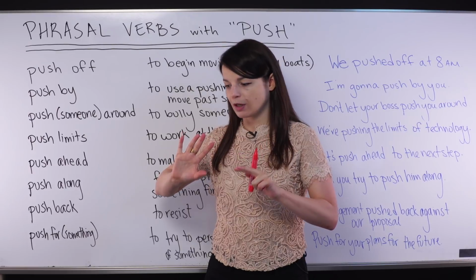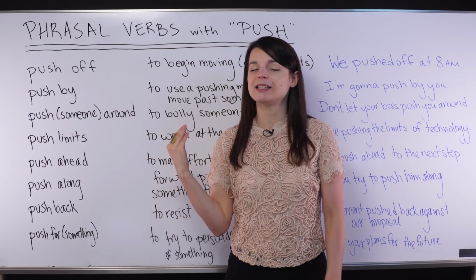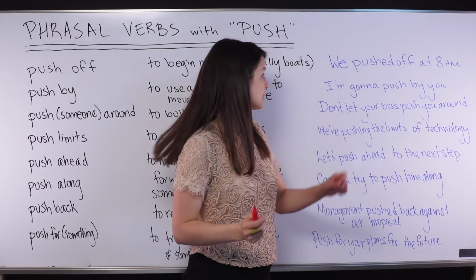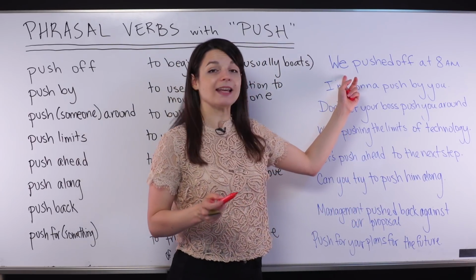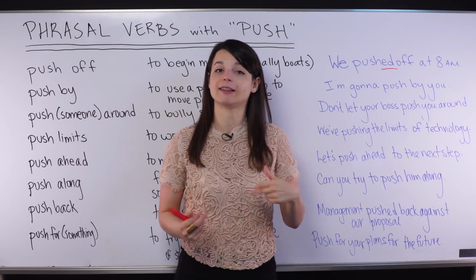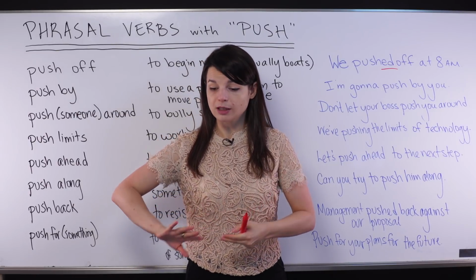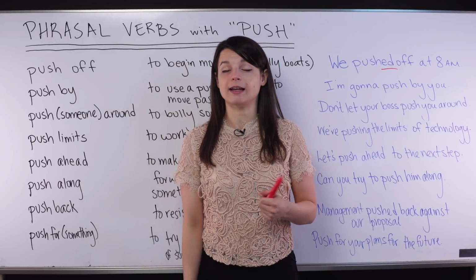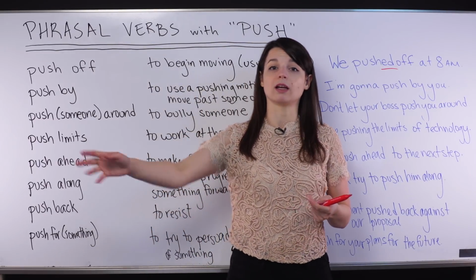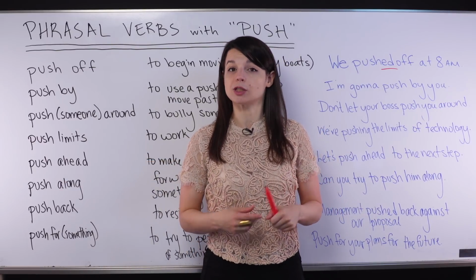So we use this to refer to moving away from a safe place, but it tends to be used a lot in boats. An example of this: we pushed off at 8 a.m. So here it's the past tense, we pushed off, and the time. We pushed off at 8 a.m. means probably the boat left the safe place at the dock at 8 a.m. So to push off means to begin moving away from something, some kind of support.